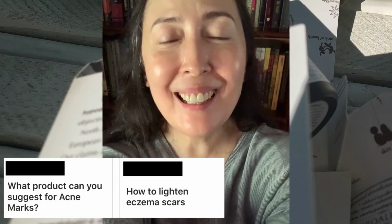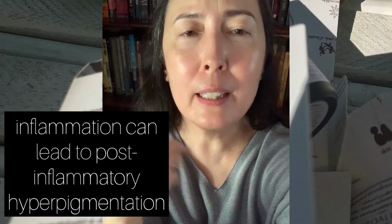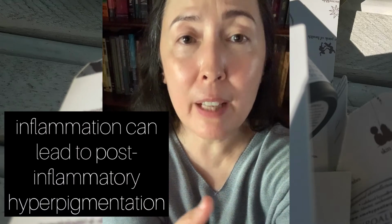What product do we recommend for acne marks and how to lighten scars from eczema? Kind of related answer here. So again, first and foremost, make sure you're controlling the cause that leads to the inflammation that is leading to the post-inflammatory hyperpigmentation. So for acne, that would be using things that are non-comedogenic, non-acnegenic, because remember, non-comedogenic just means they won't clog pores and cause a comedone. Non-acnegenic is perhaps no allergens, nothing to irritate the pore, causing inflammation and infection.